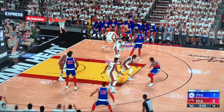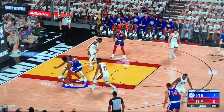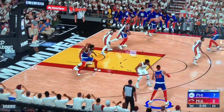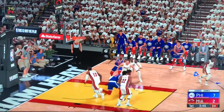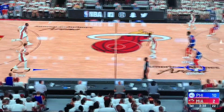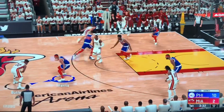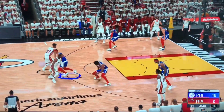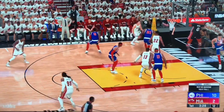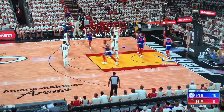Simmons on the wing. Pass to Cousins. Out to Harris. Smith for 3. Good on the three-point shots. The ball movement on this run has been fantastic and is a big part of why they've been able to get these good looks. Pass to Butler. And Embiid with the block. Oh, you got to be careful around Embiid. When he's around, he's capable of coming up with these blocks.